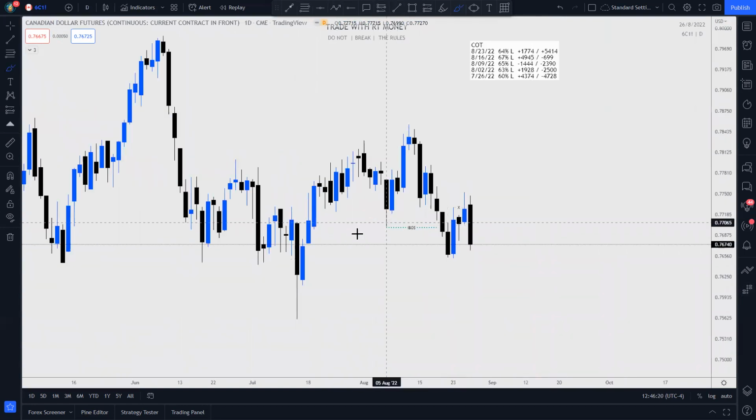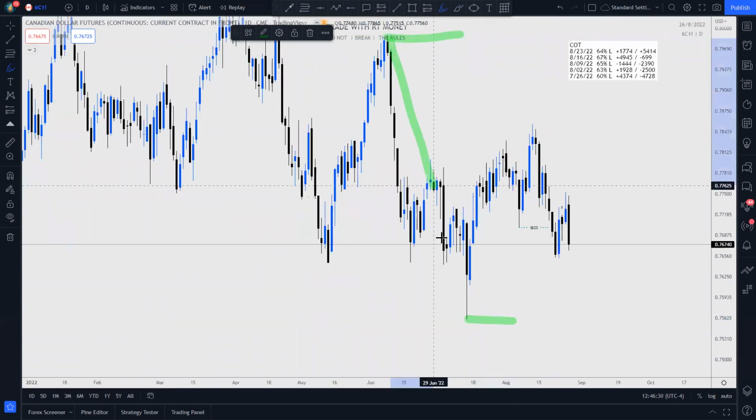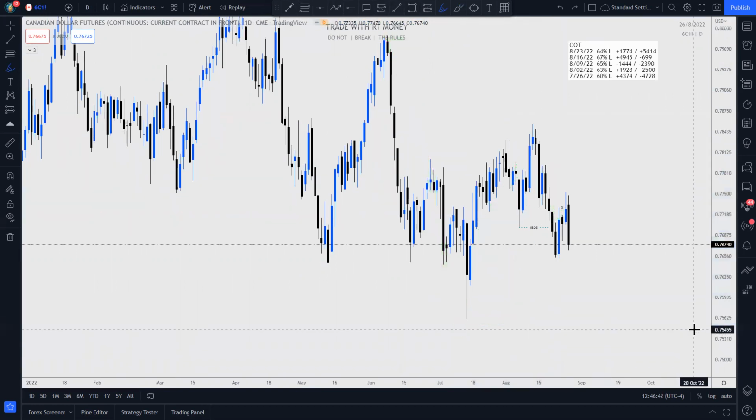Okay, and we have an internal, all right, because this is your external trading range, top, bottom, right? This is your external trading range. All right, this is your internal trading ranges. All right, and this is the internal of the internal. Now you don't have to get all caught up in labels and all.